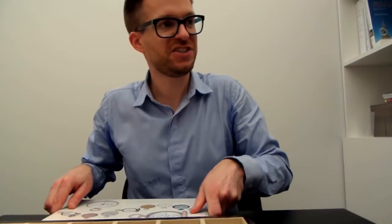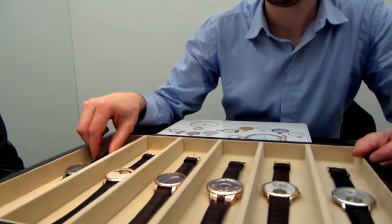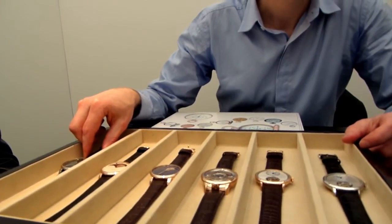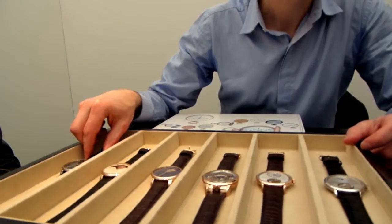And to finish, what is the price of the new model? This one is 39,000 in gold, Swiss, with taxes. And this one is 15 in steel, Swiss. And this one is 15,000 Swiss with taxes. A very good price ratio.